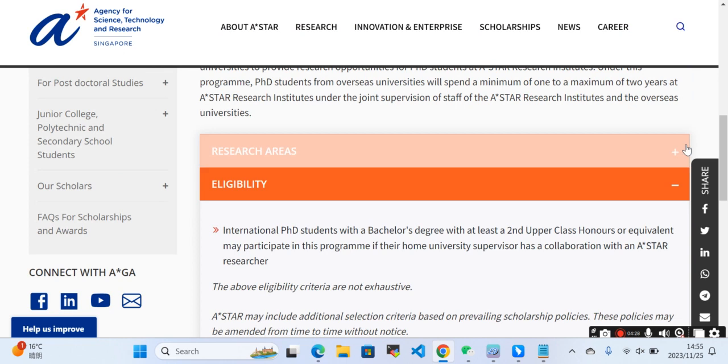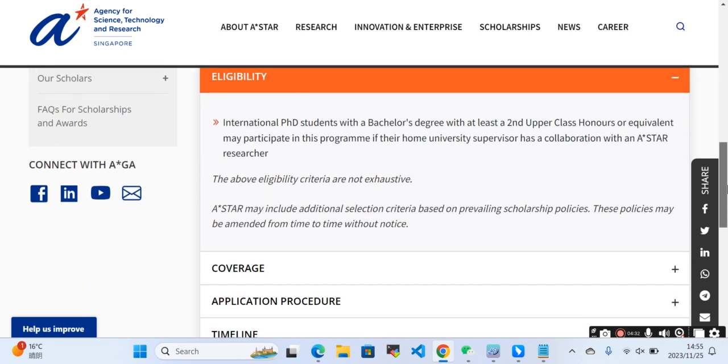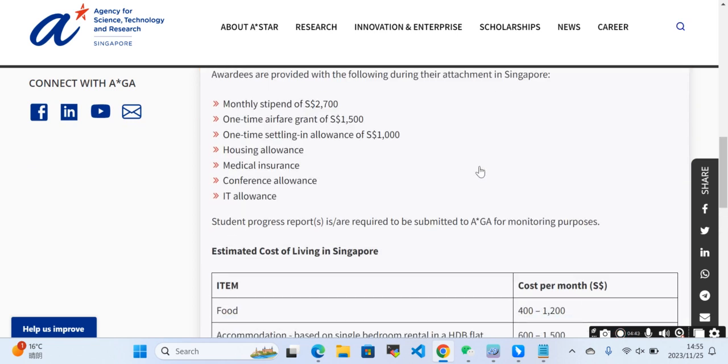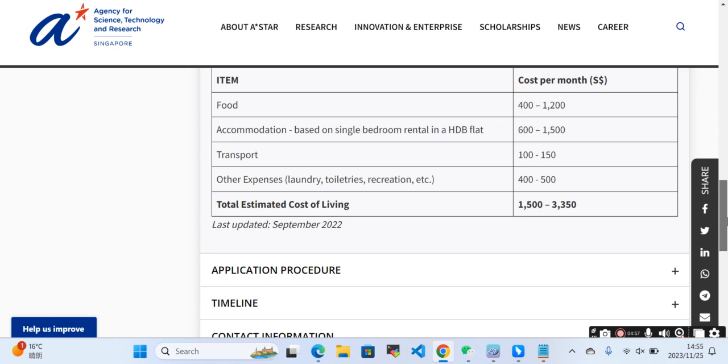So eligibility is international PhD students with a bachelor's degree and at least a second upper class honours or equivalent. Many may participate in this program. Coverage is they will provide monthly stipend, one-time airfare grant, one-time settling allowance, housing allowance, medical insurance, conference and IT allowance. So they are providing a good amount of allowance.